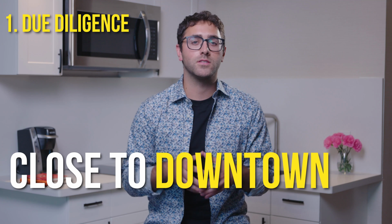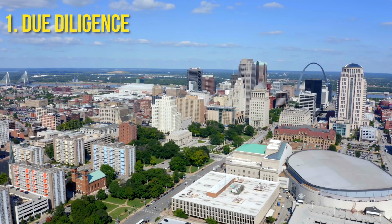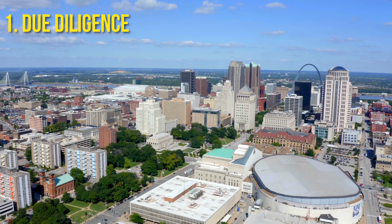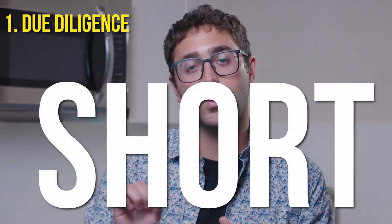Now, in addition to crime, you also want to be close to downtown. So a lot of real estate investors, when they first get started, they try to go invest in anywhere land. They try to go invest in the middle of nowhere, and they'll be like 1 or 2 hours or 3 hours outside of the main metro. I like to be close to downtown, within a 20-minute drive of downtown, or close to jobs. Like maybe even in that neighborhood, there's an Amazon warehouse or a major hospital or something like that, where people can live in your community and have a really, really short commute to work.